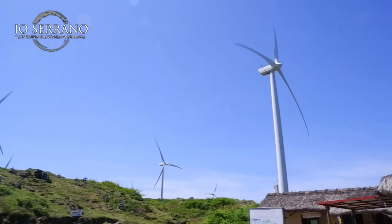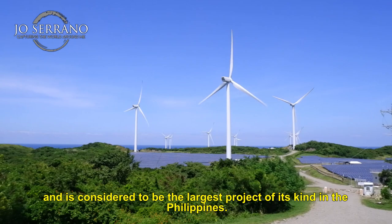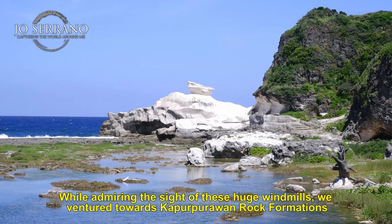Burgos Wind Farm. This is the second wind farm built in Ilocos and is considered to be the largest project of its kind in the Philippines. While admiring the sights of these huge windmills, we venture towards Kapupurawan rock formations.